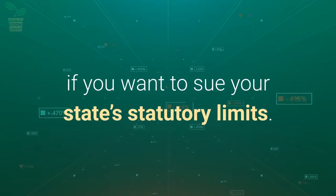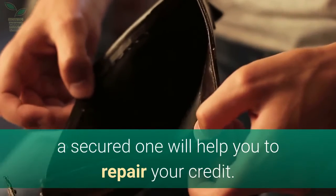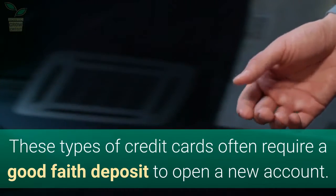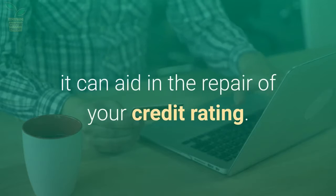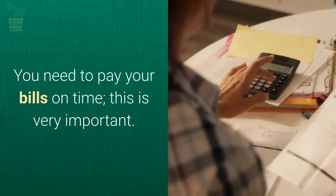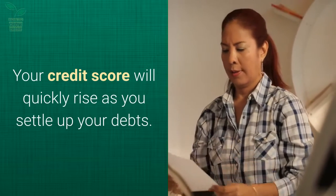When your credit is so bad that you can't get a regular credit card, a secured one will help you to repair your credit. These types of credit cards often require a good faith deposit to open a new account. If you utilize a credit card responsibly, it can aid in the repair of your credit rating. You need to pay your bills on time. This is very important. Your credit score will quickly rise as you settle up your debts.